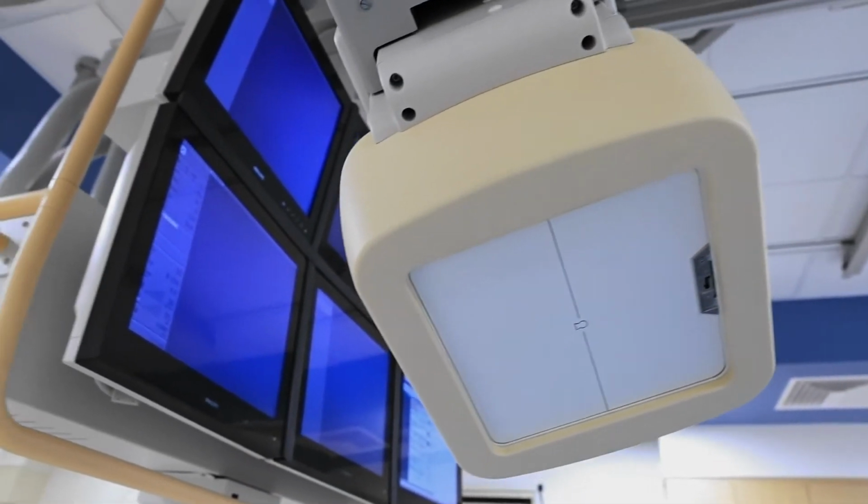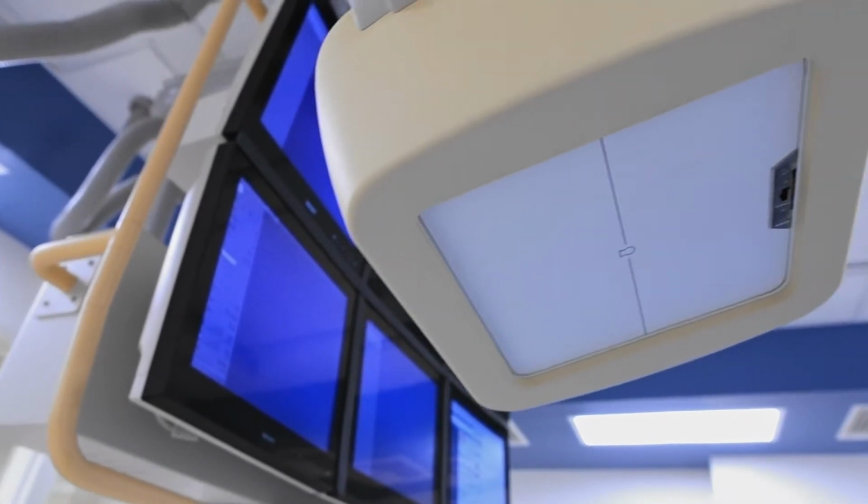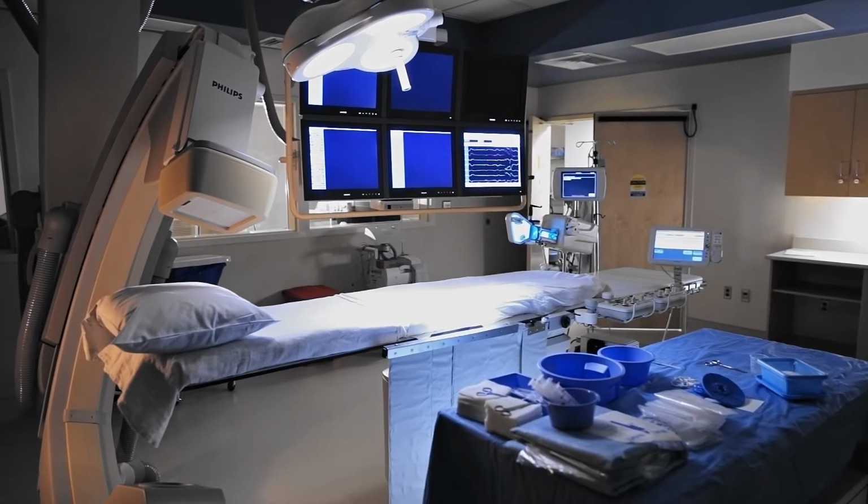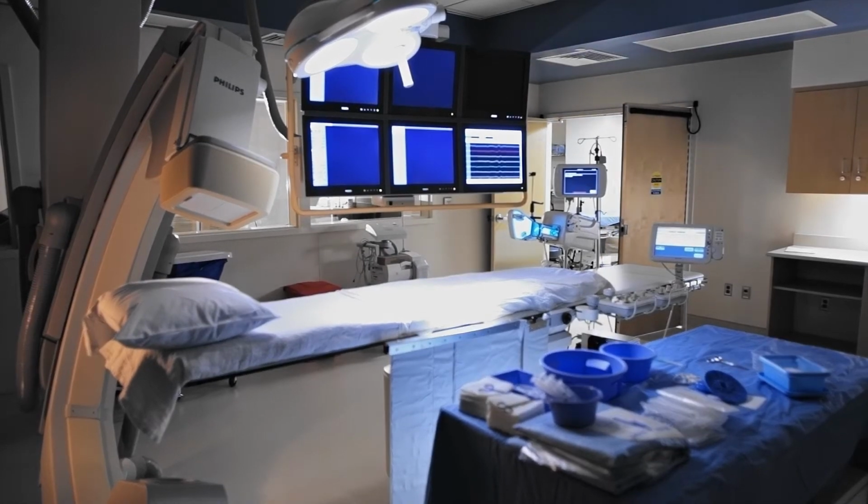The future of cardiac care really begins with the cath lab. Many of the other services have been offered up to this point, but this really broadens what we're able to offer to the people of this area. Catheterization at Prince William Hospital would open the door for future procedures in this hospital.